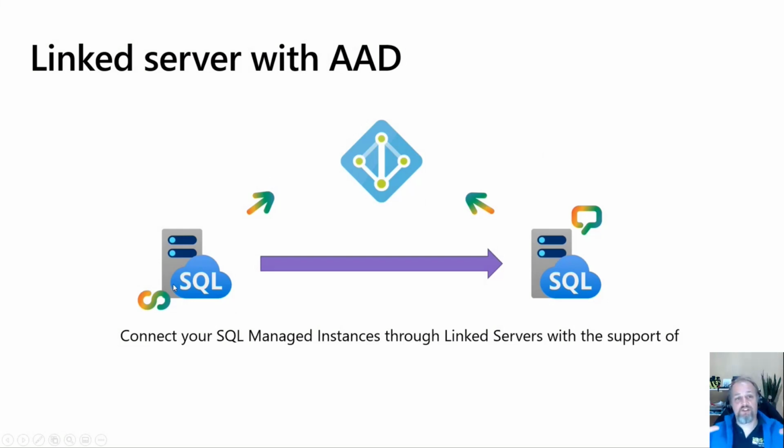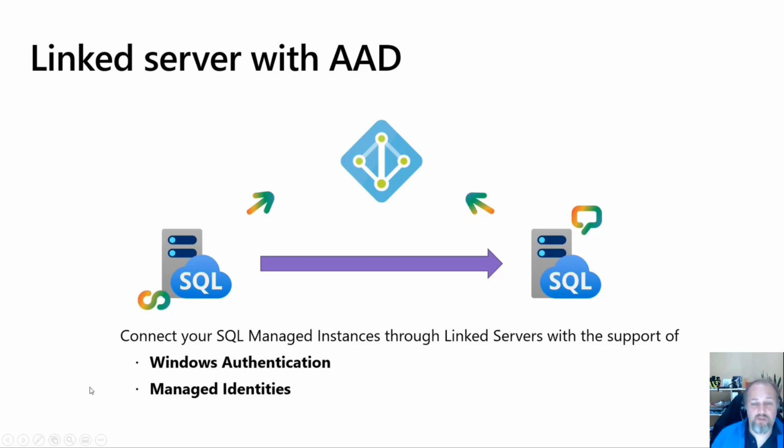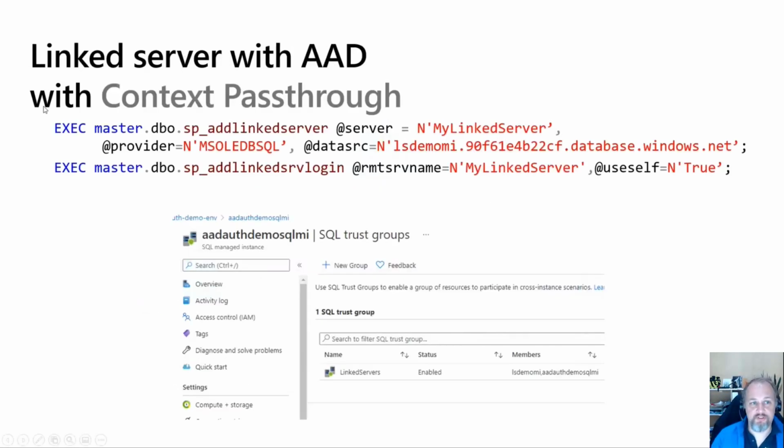You can set up a linked server with Azure Active Directory support, meaning you can use the Windows authentication scenario I just described and managed identities. So you can use a managed identity to connect multiple managed instances, set up with a context pass-through for the Windows authentication, same old T-SQL code. The only thing you need to set up is the trust groups. The same thing you will need to do, for example, for distributed transactions.